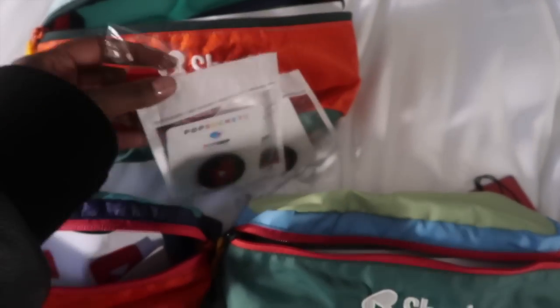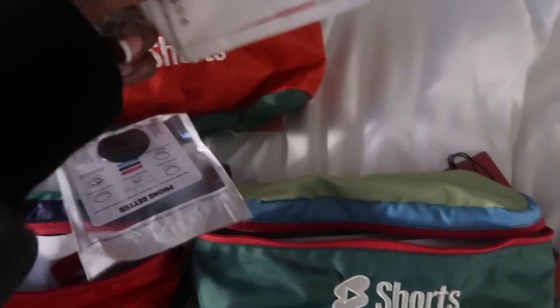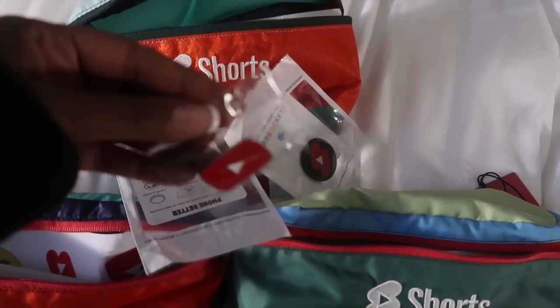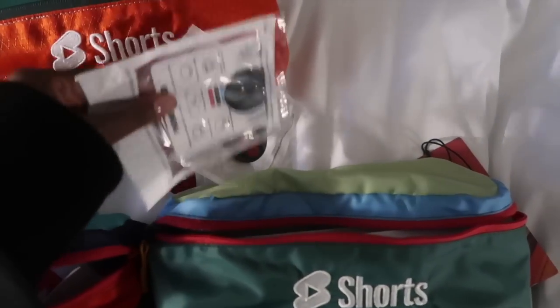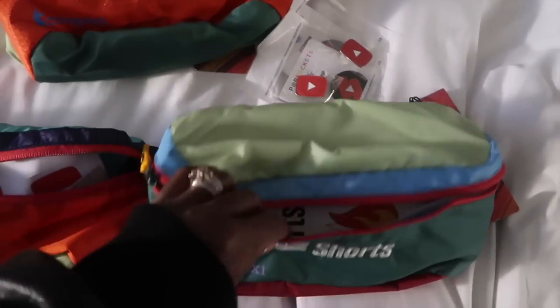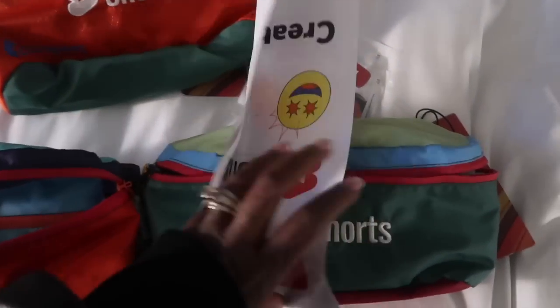So on the inside, they have this pop socket, and this goes on the back of the phone, and then they also have these YouTube pins. So I thought that those were super cute. And I got the bags, and they have some stickers in here as well. Let's see.